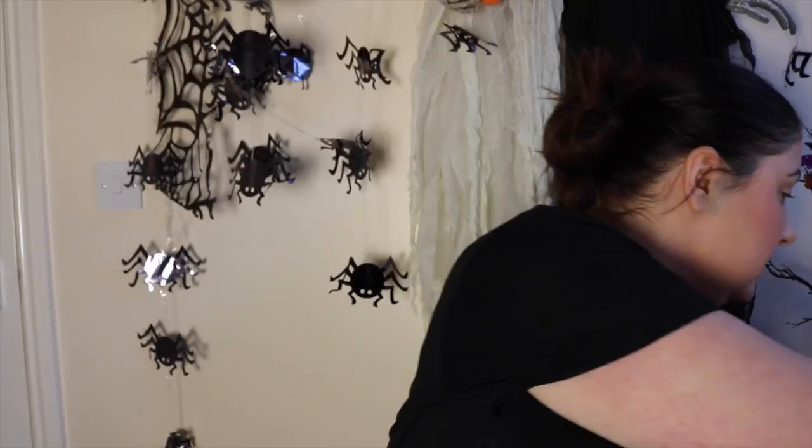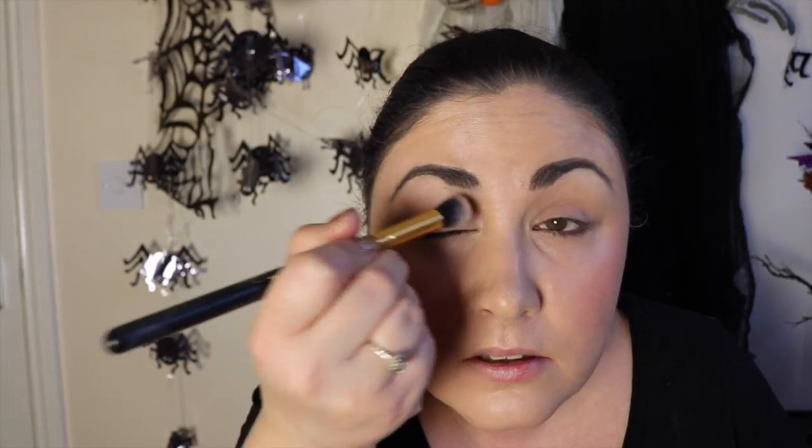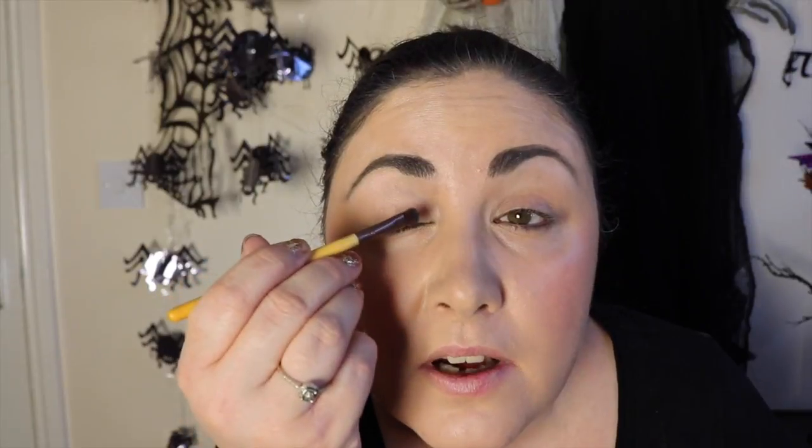So next, eyes. I'm going to grab my world famous Neutrals palette by Benefit, which I always keep in my bag. I'm going to take a fluffy brush and use Call My Buff up underneath the brow. Couple of sweeps and a blend. Next, I'm going to use Holy Smokes, which is a cream shadow by Benefit. So I'm now going to sweep that across the eyelid.